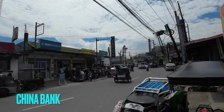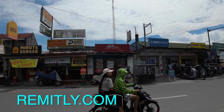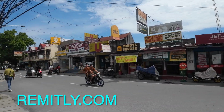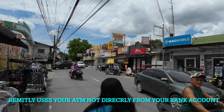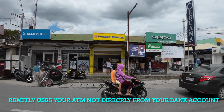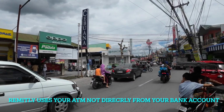That's not a mistake. Now, Remitly, the service that I use, has my ATM number in there, so I send money to myself. So you're the sender and the receiver both, like you would send money to someone using Western Union, and then you pick it up yourself. I'm talking about Remitly because that's who I have an account with, although I've heard that Wise is actually better.